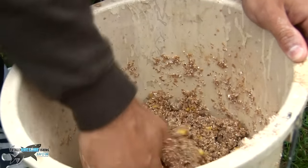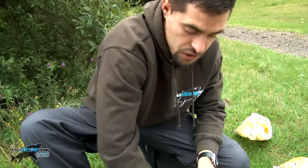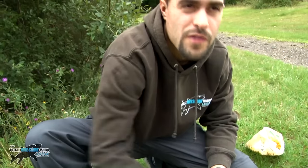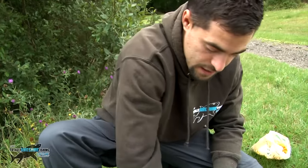Always keep a bit of ground bait back. You don't want to be doing it all at once. So keep some back, just because then you can make a fresh bit of ground bait for later on. Because as the sun comes out, as the weather warms, then your ground bait's going to dry out more. So be aware of that.